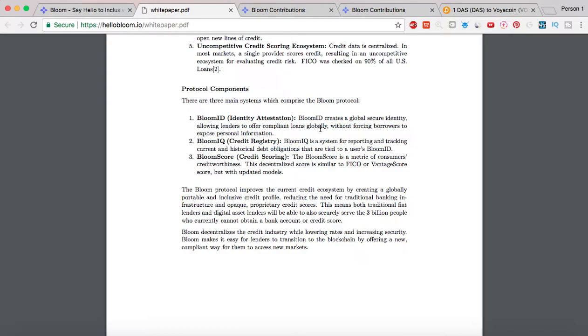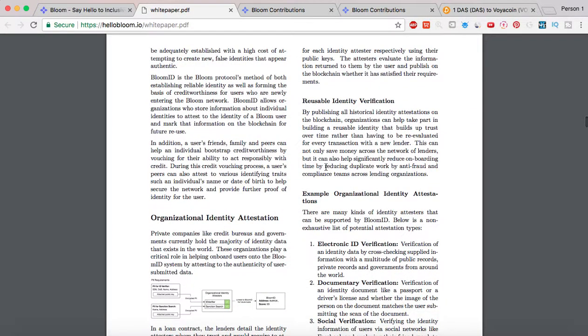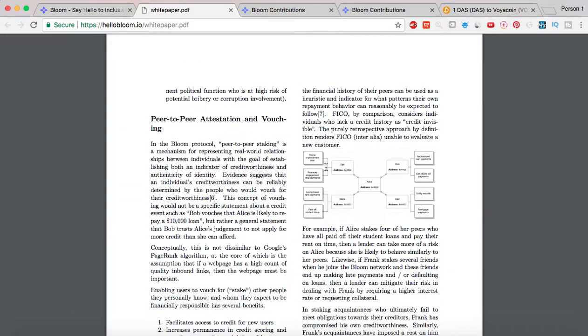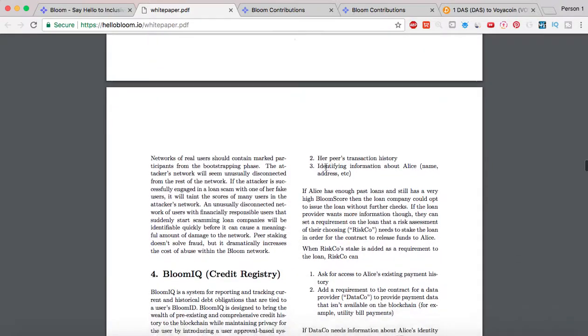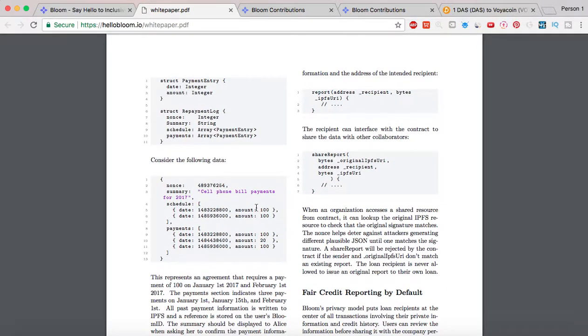Basically, you identify a person, then you link all their credit cards and their history, like how they are paying, to Bloom IQ, and Bloom Score is going to score based on how they are paying. Okay, that's pretty nice. Bloom protocol. I don't want to go over everything, but if you want to, you can read all about it, and it even has a snapshot of cell phone bill payments for scheduled payment dates.